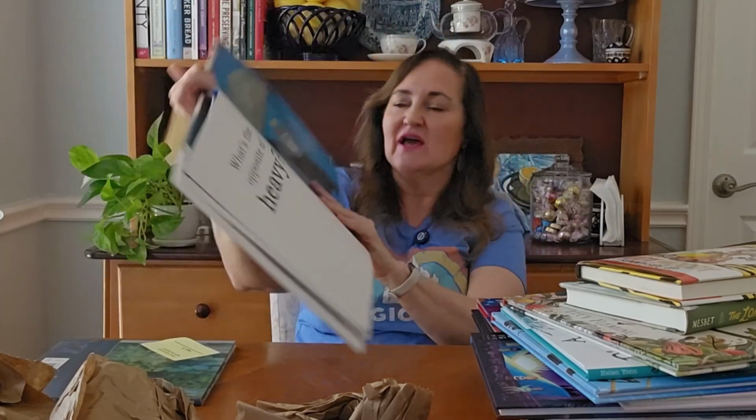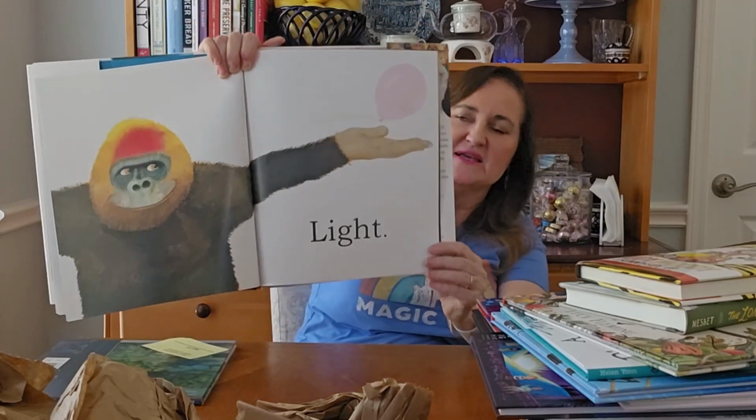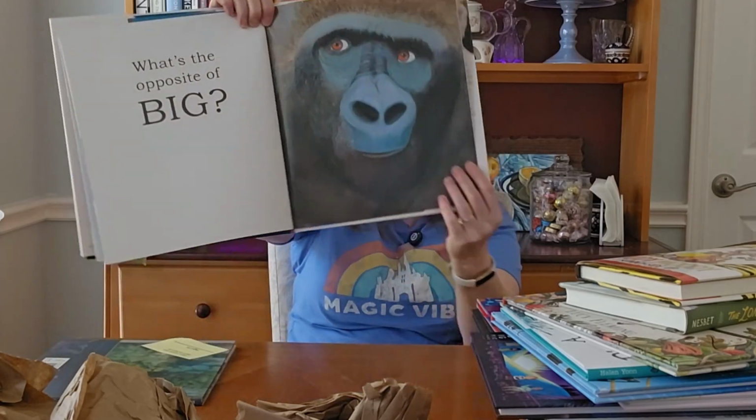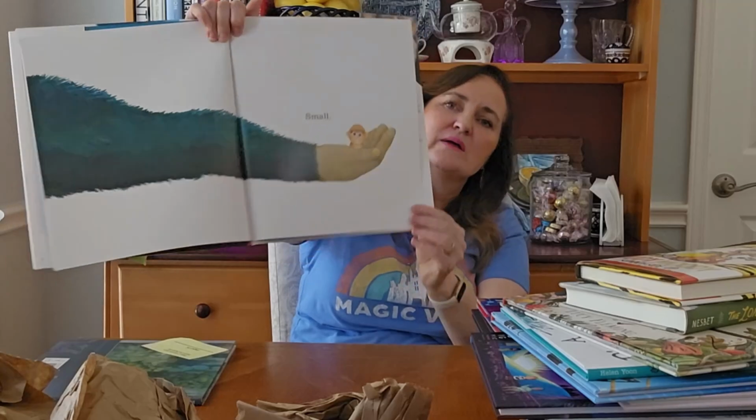What's the opposite of heavy? But it's also teaching about gorillas and that whole family of primates. Light. I love this. I love this enormous font. I love this, it's beautiful. Oh, what's the opposite of big? Let me guess. Small. Oh, this is a winner.